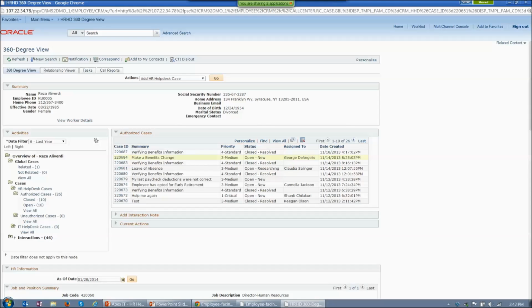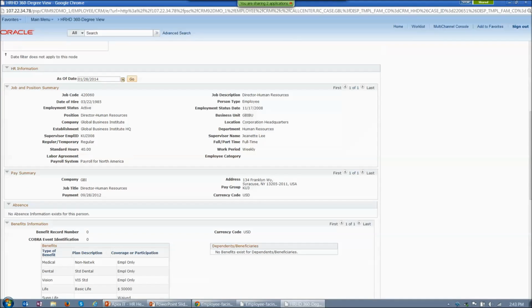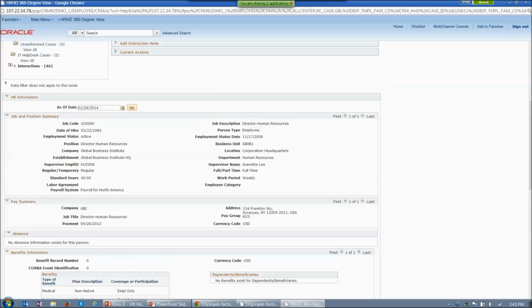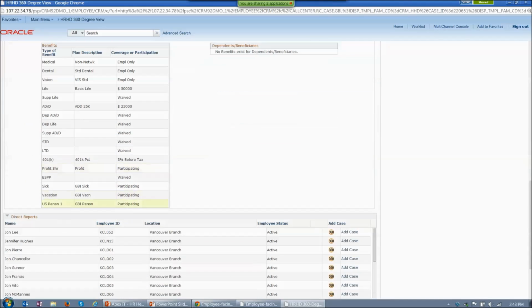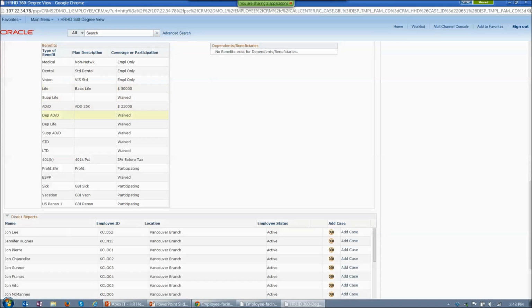So I'm looking at Reza. These are all cases pertaining to her. She does a lot of verifying her benefits information. She happens to be one of the persons that we use for demoing purposes. But further down, you get down to the job data that's synced, all of this information, the pay data, benefit enrollments that this person might have. If she had some dependents or beneficiaries, they would show up here. Enrollments that she has, and then also any direct reports that she has as a manager.